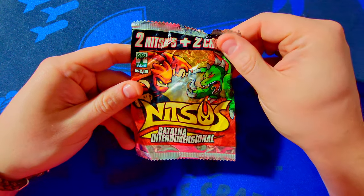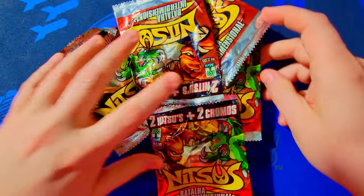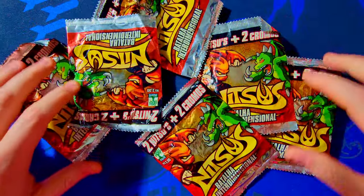These are pretty rare, especially to find sealed in the packaging, and I've got quite a few of them here. There's all of them right there. We've got a few of them to go through.